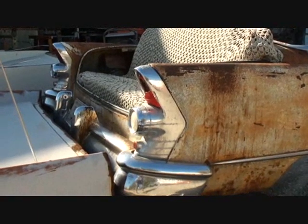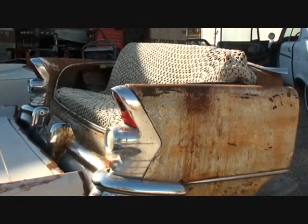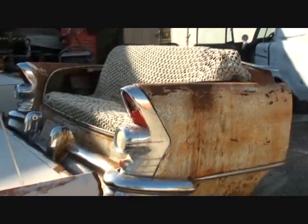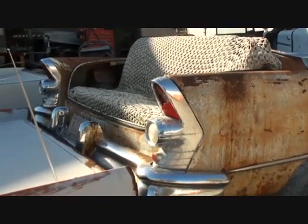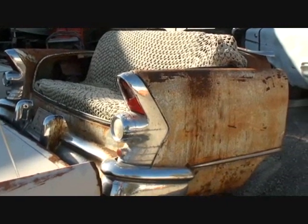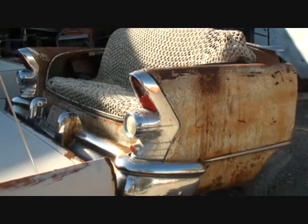And then as we look at this rear end right here, this is basically an old rat rod couch that sometimes we come out here when we're having barbecues and enjoying the Texas weather. We might sit around and lounge around and sit in our rat rod couch and enjoy the nice cool breeze of what's going on that day.